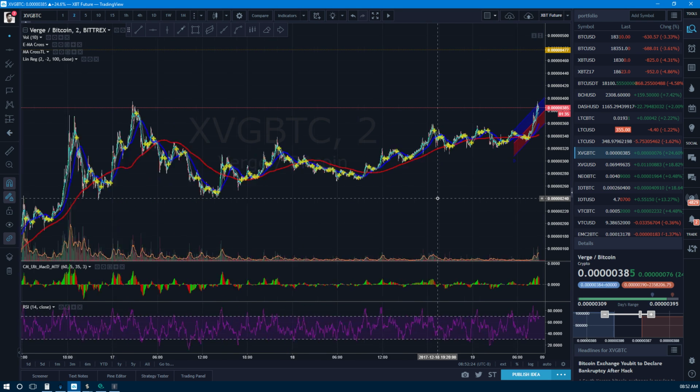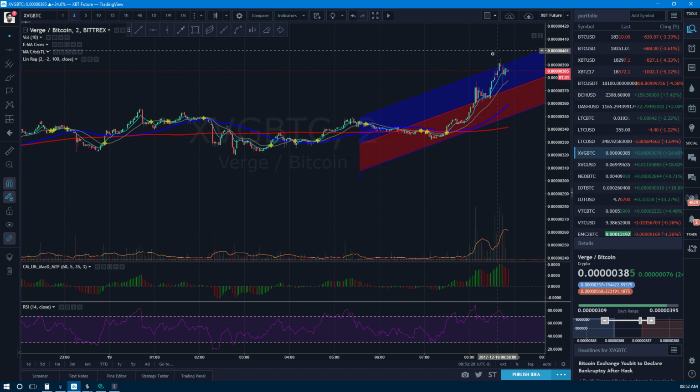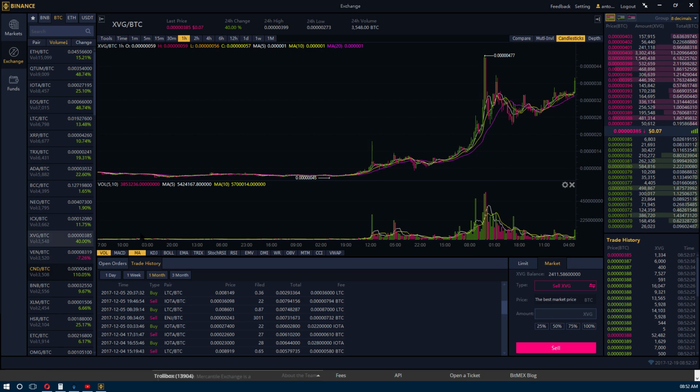Now, let's try to dig into what's happening here. I believe it's heading back down. Volume is creeping back down, so I would go back to Binance and sell out of this position real quick for Bitcoin, 100%. This is Verge, right? How many Verge do I got? Sell Verge, 100%. Yes, sell. What price? Sell it at this price.